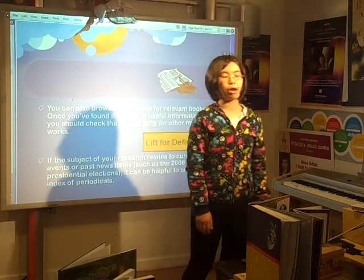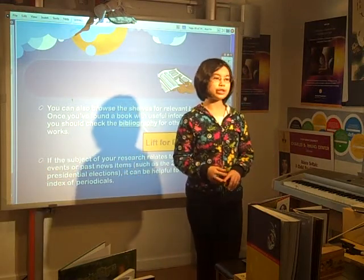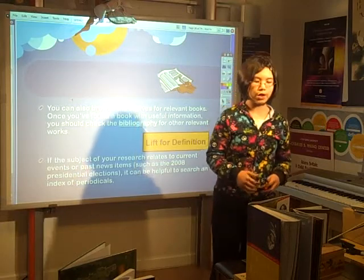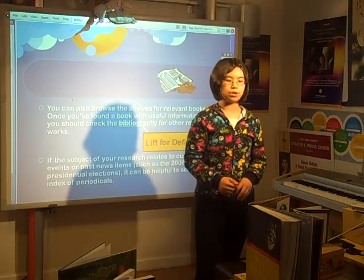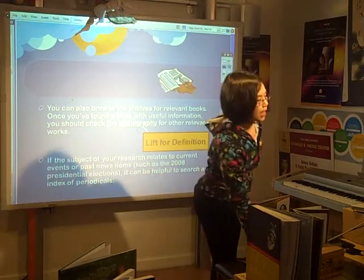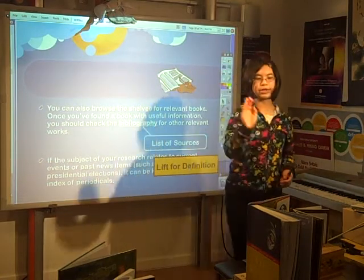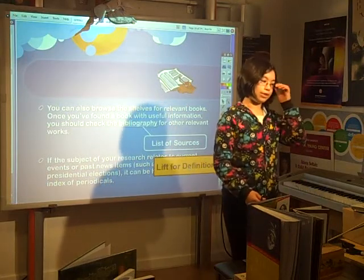Another reason you might check the bibliography is to ensure that the book you're reading is relevant and that it has correct information. So if it doesn't cite any sources or only cites one source, then you might want to be wary. A good source should usually cite quite a few. So as you can see, this is just the selected bibliography and it runs for a few pages. So good sources will usually have fairly long bibliographies that have credible books and websites listed. Another reason you can check the bibliography or list of sources is because looking at the books that the author of one book used, you can go to those books and find information that has to do with what you're looking for.